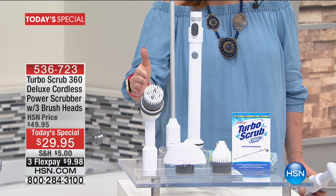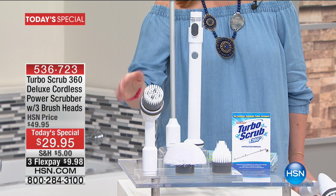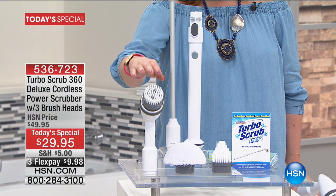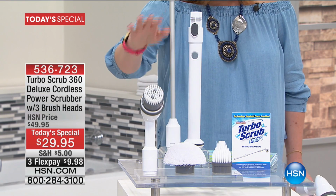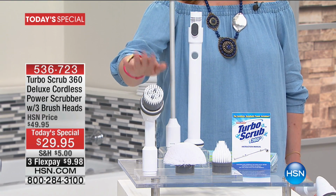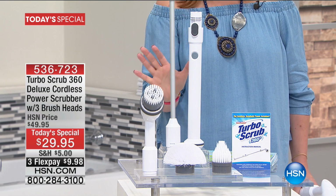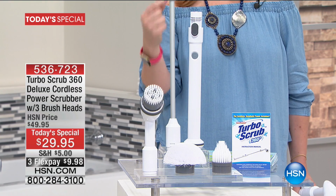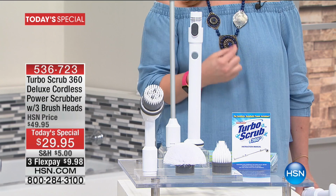And this is 15% more powerful than the original. And it is all cordless. You get all 3 brushes coming included. You get your powerful all-purpose brush, your corner brush, and you're getting your heavy-duty brush today. There are no batteries required. All you simply do is plug it in to let it recharge. You get 60 minutes of cleaning time. We have the best and lowest price in the market at $29.95.